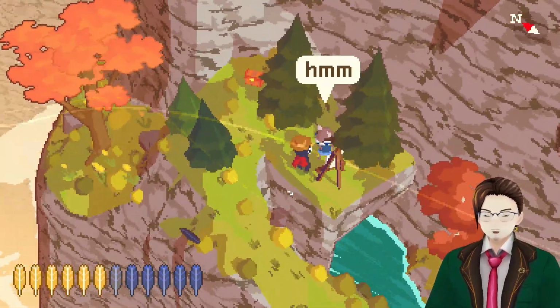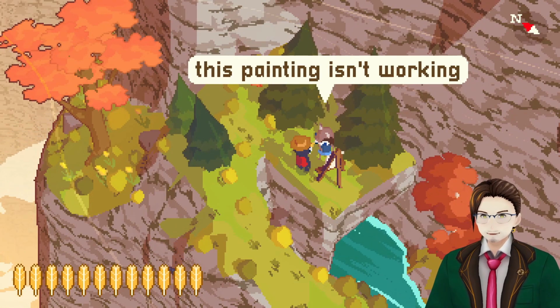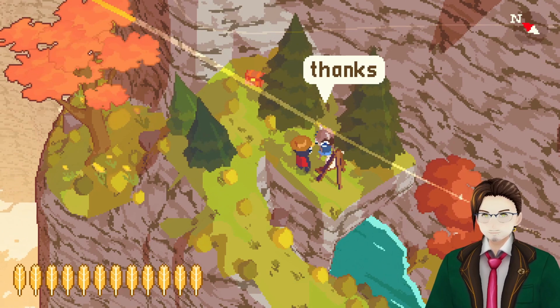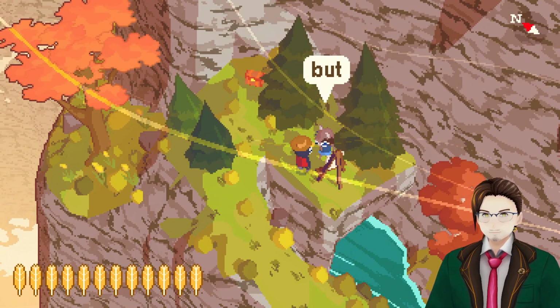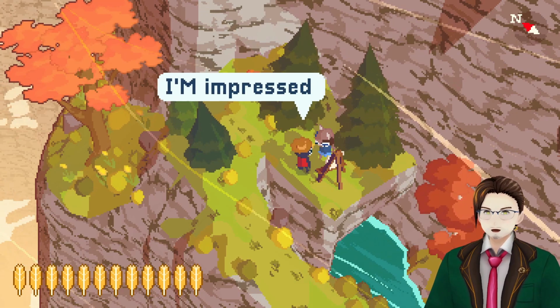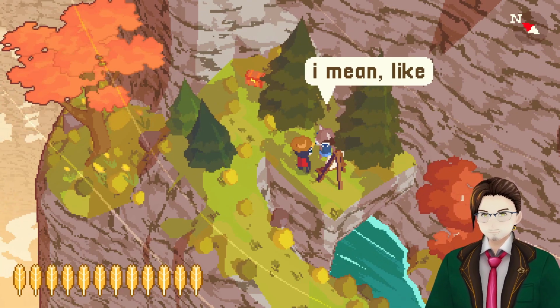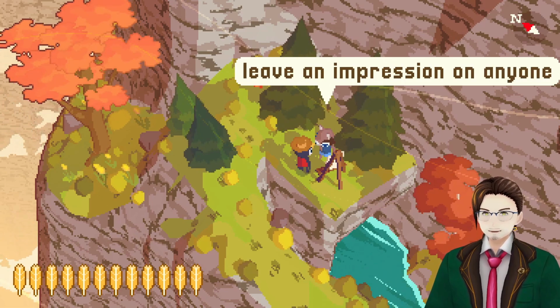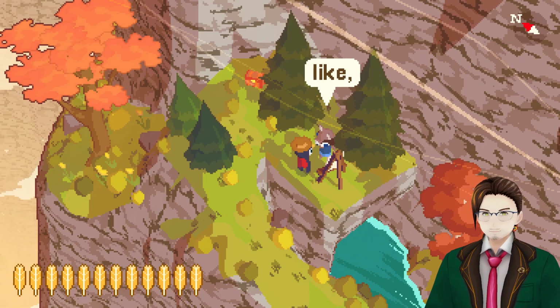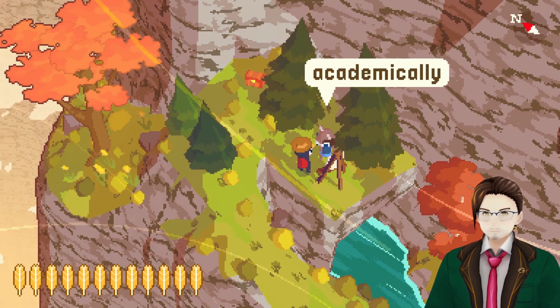Hey! This painting isn't working. What? I like it. Thanks. This park is special to me, but I don't think I'm going to impress anyone with this. Hey, I'm impressed. I mean, like, leave an impression on anyone. I have to show people that I'm achieving something worthwhile, like, academically.